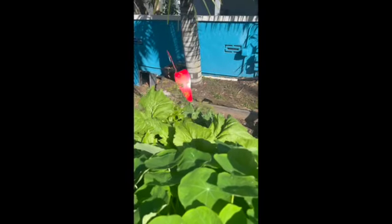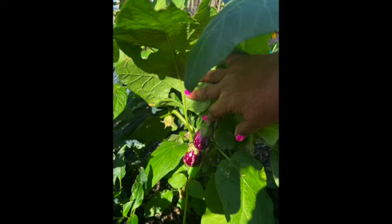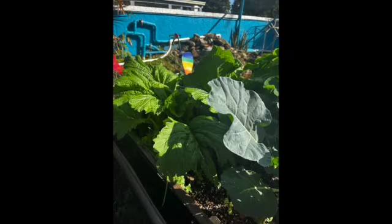The mustards, like I said, have done extremely well. And there's the eggplant. I mean, yesterday I took about 5 eggplants off, and you can see the leaves are doing excellent.